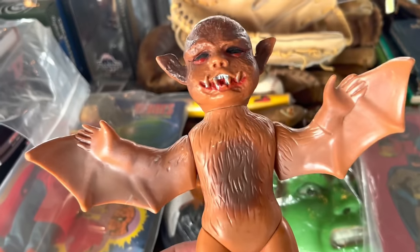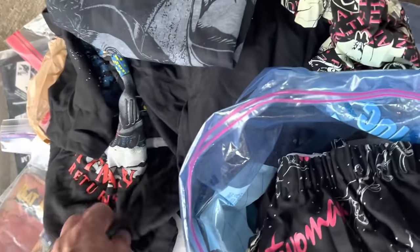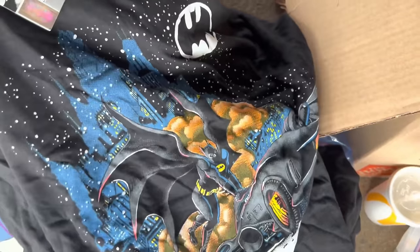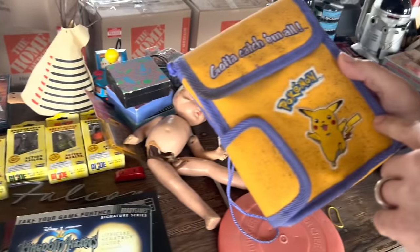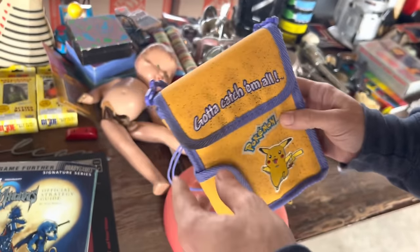That's pretty cool. Very cool. We got some shirts down here. What is this? Batman Returns. It's pretty dope. Is it just paint coming out, or is it dirty? Maybe it's the boiler chipping away?